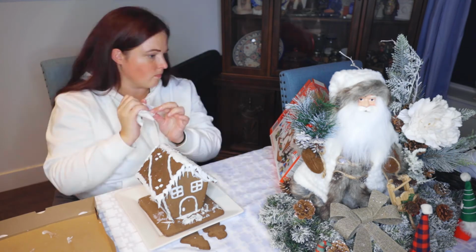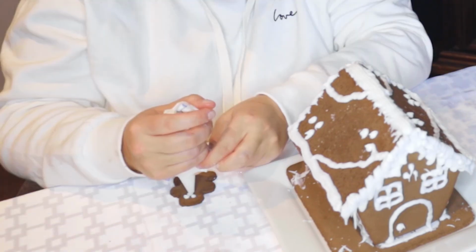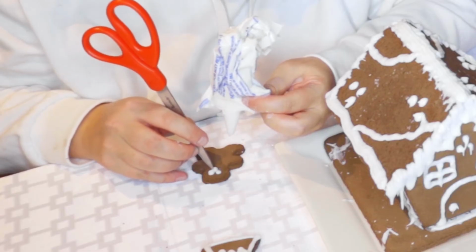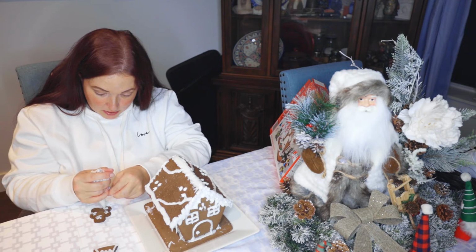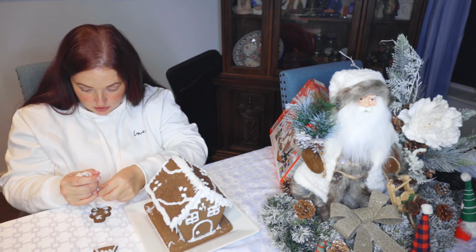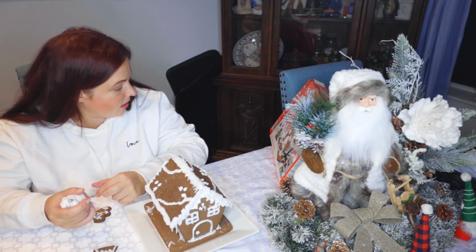I'm just working on my gingerbread right now. I just got my tree done. Just trying to make him not look like an alien. Toothpicks would be a good idea. They definitely had some kind of professional doing this, because this is a much wider nozzle than what they use. For sure. Well, at least he doesn't look like Barney.